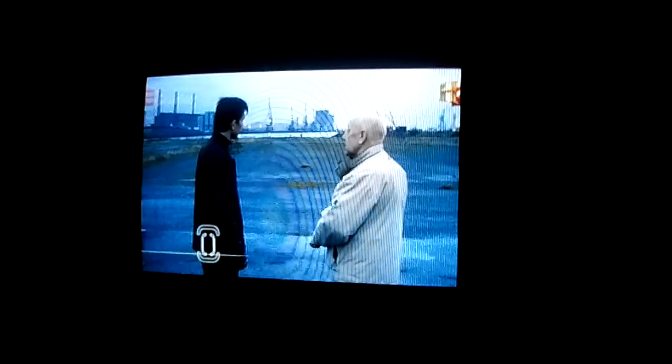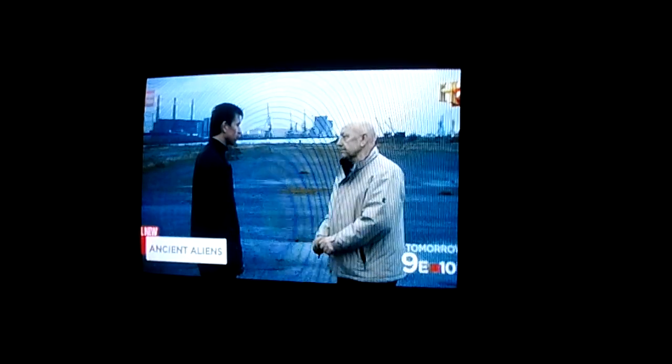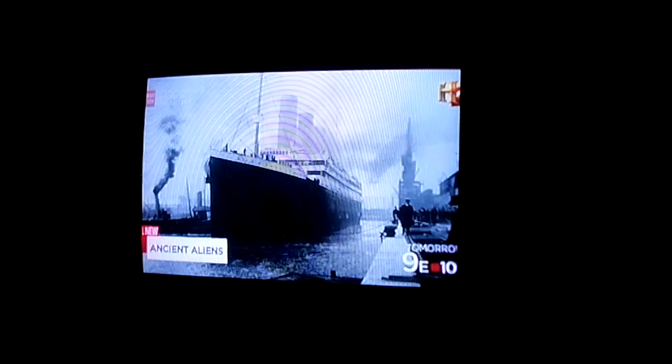Brilliant job. Actually, a brilliant job by the workmen. The Titanic left the English port of Southampton, bound for New York, on April 10th.